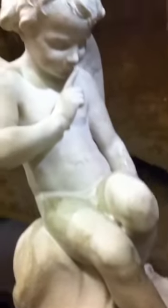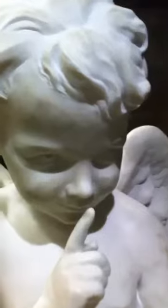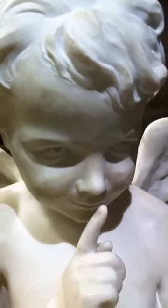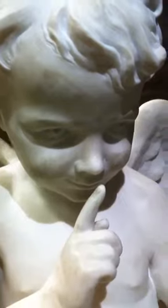So I just thought how amazing to be able to come into a museum and have a dedicated area where you can actually touch something. And I wanted to show you this detail. Look at the eyes of Cupid, that you can see the iris and the pupil. It's so amazing. And that's just such amazing detail.